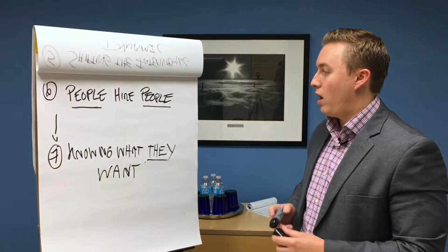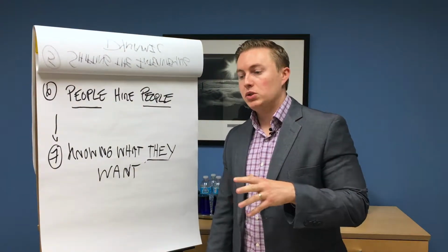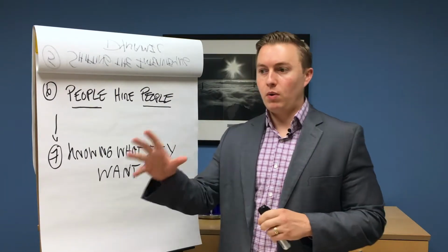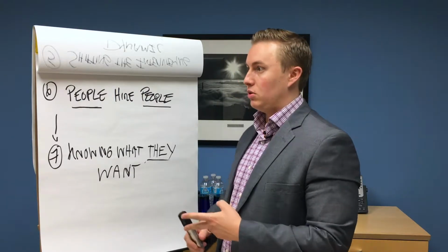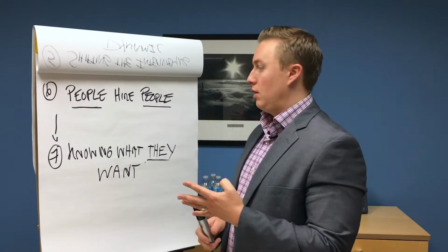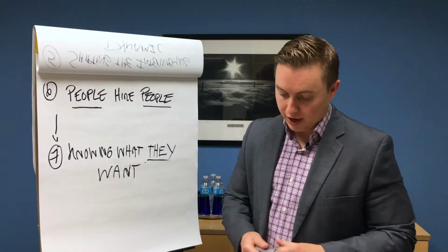You've got to know what they want. Part of selling, and this is selling, when you go into a company, you're selling yourself. There's no ifs, ands, or buts about that. You're going in, and this is selling. You're selling them on your skills, your experience, trustworthiness, credibility, and your likability. It's knowing what they want, okay?